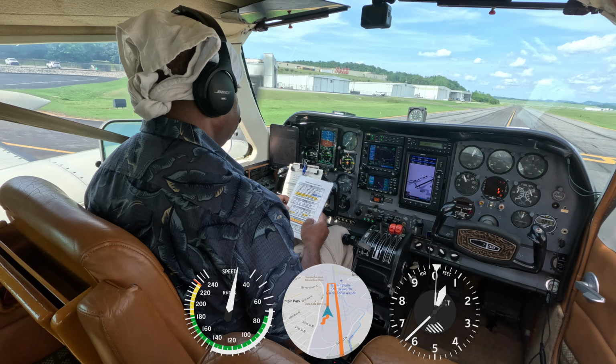And now for the run up. Seventeen hundred RPM. And the first thing I do is cycle the props to get the oil flow going through the hubs.